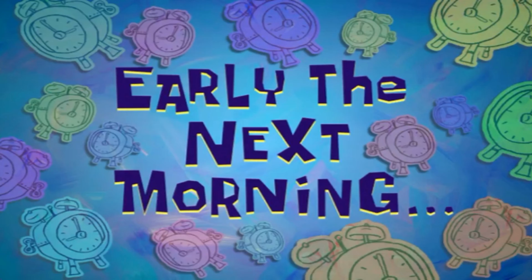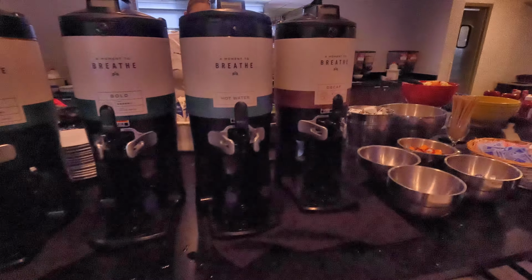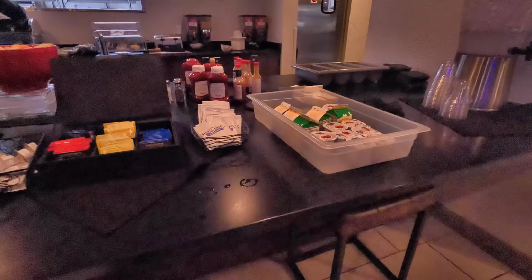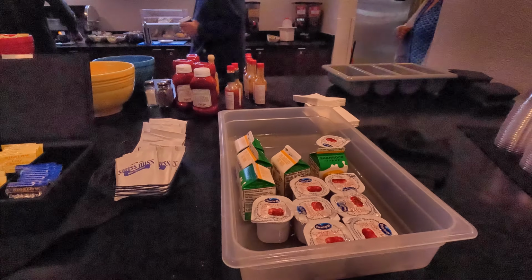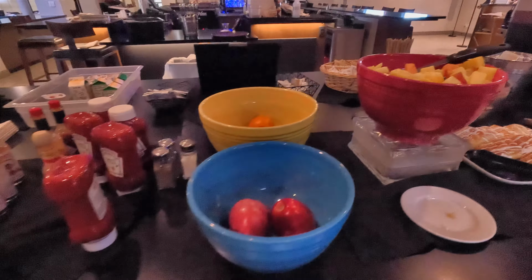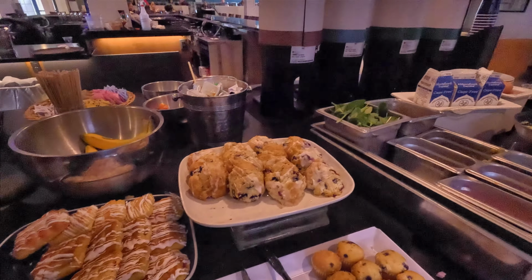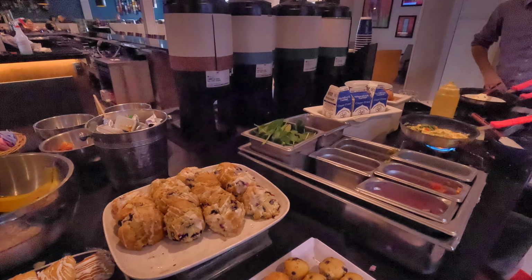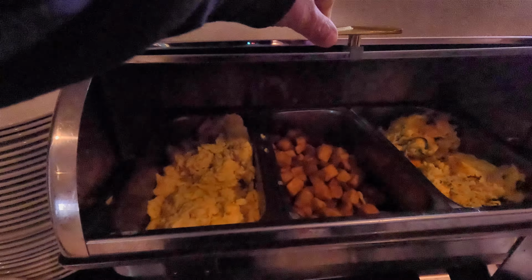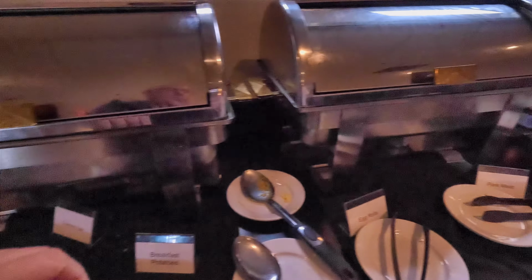Early the next morning. We had a buffet breakfast at the Soul restaurant on 3 or 4 occasions. The cost of this wasn't included in our room and it was around about 30 Australian dollars per person extra. It had the usual American breakfast fare of eggs, bacon, sausages, yogurt, fresh fruits, pastries, tea and coffee, as well as cereals and juices.